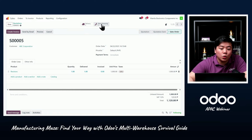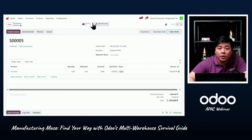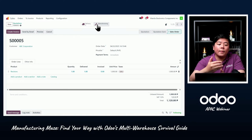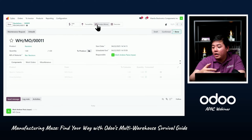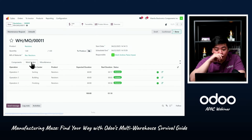So it's with the power of the smart button, let's say manufacturing. There we go. So I'm immediately brought to the manufacturing module. So just remember, whenever I'm clicking a button from our smart buttons, it will bring me immediately to the particular module that I want to go to, which is manufacturing. For timesheets, that would be separate, no?